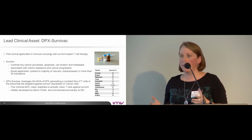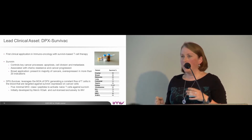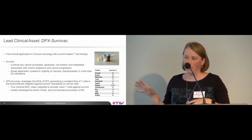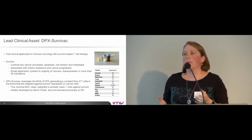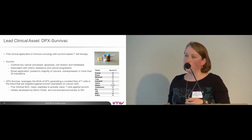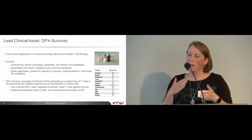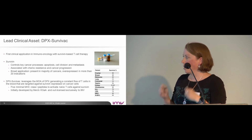Why survivin? A couple of reasons. It is pretty ubiquitously expressed across cancers. It's overexpressed. The antigen is presented by T cells within the tumor. These are just the reported levels of overexpression in some indications. Our lead indication is ovarian, where it's been demonstrated to be overexpressed in over 90% of those tumors. It's an inhibitor of apoptosis protein. It does pretty much what it says it does. It helps cancer cells survive. It is associated with chemoresistance and progression. So as tumors become more chemoresistant, as they progress, they upregulate survivin. And so with Survivac, we want to leverage the mechanism of action, inducing strong T-cell responses and targeting suppression.